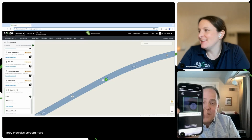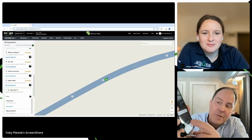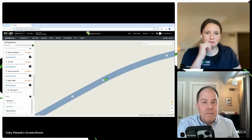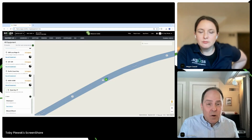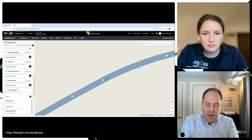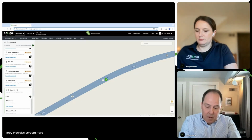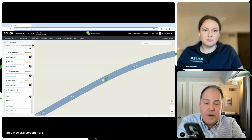There it is. So it just captured that and it's letting me know that this isn't associated. So I can just tap associate beacon. And now this beacon is drill number one. If I found this drill in the field somewhere and I wasn't sure how it got there, I can just scan that QR code again and it will tell me that this is drill number one. It will tell me which team it belongs to, and it can also tell me how it got there by looking at equipment history.